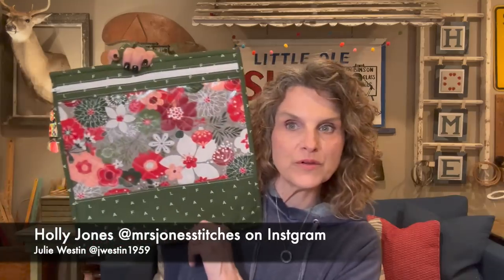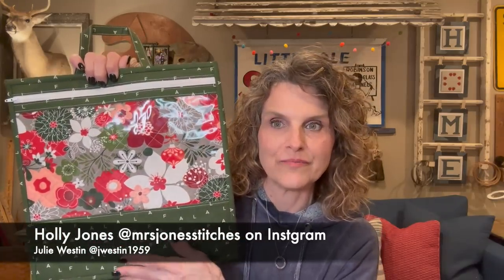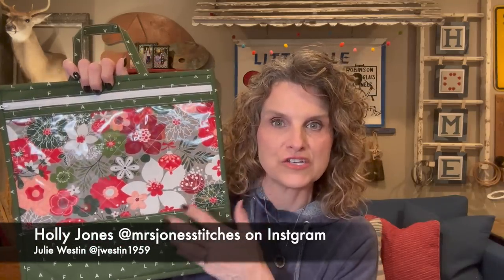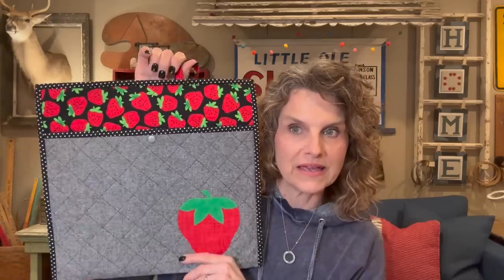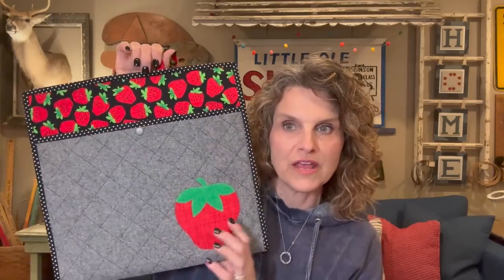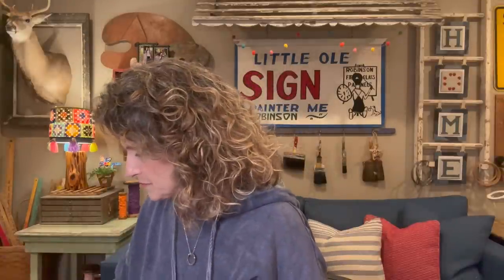This is another one from Christmas, which I liked because I felt it's a little different. You know, it's not your traditional just red and green. So that one also came from Mrs. Jones Stitches and her mom. And so did this one, which is a strawberry bag. And I'm going to show you how this complements some others. But this is a non-vinyl front, but it does have the handle and things like that. So that's also one that you would, you know, follow the Instagram account and then head on over and pick up if you want.